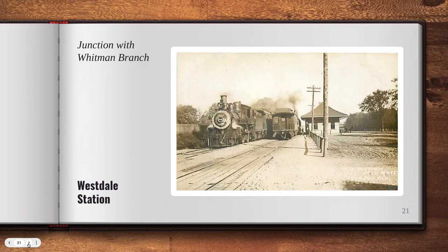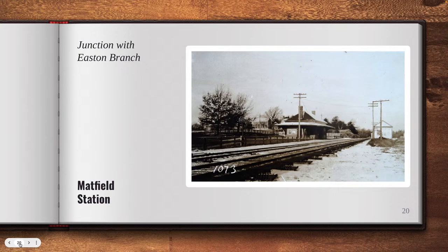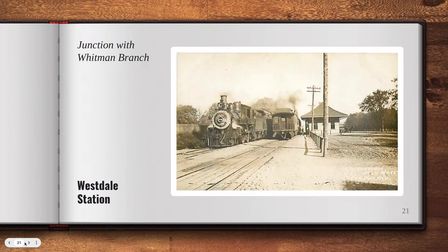Let's continue further south. Westdale is another station, and yet again at a junction of another branch, the Whitman branch. So another spur that was off the old Colony line. A lot of these spurs, the Whitman branch and the Eastern branch, are no longer there anymore. They're basically gone. A lot of these branches off the main line didn't survive time, essentially. A lot of railroads, when the passenger service went away, freight service basically kept the railroad line alive. And then if the freight companies didn't have customers along the routes, or if it wasn't a major artery or connection to be able to get from, let's say, Middleboro to Boston, they would eventually abandon the line, because they're not going to maintain a line if they're not making the almighty dollar off of it.